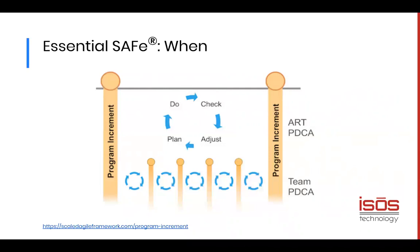Now, the last sprint, the 5th sprint in the program increment, is a little special. That is completely dedicated to improving the ART through a system demo, an inspect and adapt workshop, and then the PI planning meeting for the next PI. Now let's take a look at how our agile release train works in SAFe during the program increments.